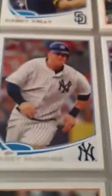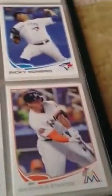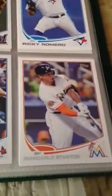Casey McGee, good prospect for the Yankees. Mark Reynolds, Brian McCann. Giancarlo Stanton. Okay, now let's talk about Stanton. He's pretty much the Marlins' only good player since they traded pretty much everyone away to the Blue Jays. Really depressing. They sort of went all in on the 2013 season, and they all pretty much got traded to the Blue Jays, as we see the Romero rookie card here. You also see on this page Andrew McCutchen, Chris Davis, Ian Desmond, Delmon Young, and Dan Uggla.